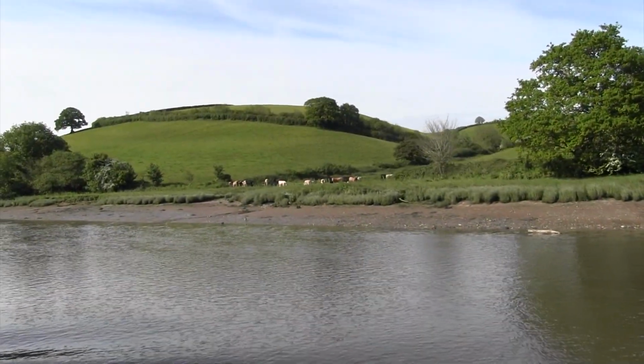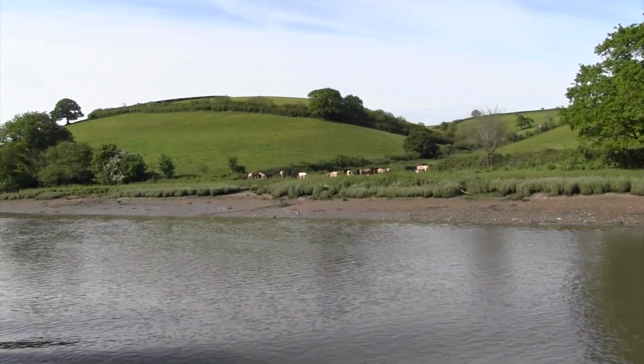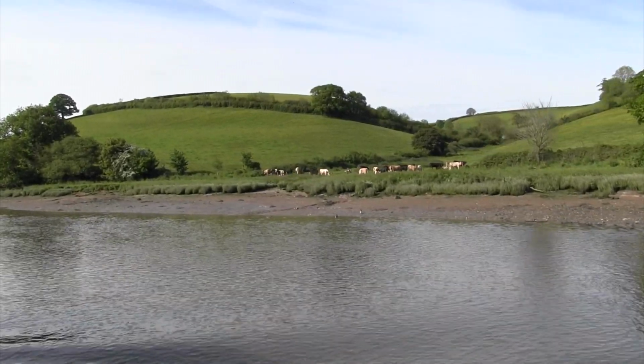Now this is one of their favourite spots to dry off, and as they do dry off, the salt water drops off and kills all the foliage underneath.